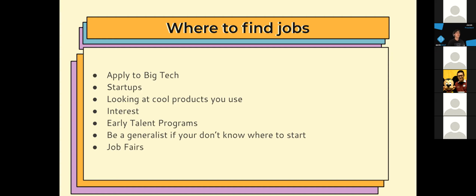Startup culture is really awesome. Sometimes it's awesome in terms of learning and growth, but I know some people are uncomfortable with the lack of structure, so startups can have that sometimes. But it's still a really good opportunity if you want to look at it. And on your worksheet, I gave a link to AngelList, which has a bunch of startup positions that you can look into.